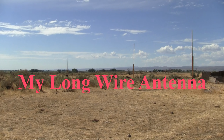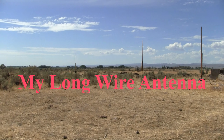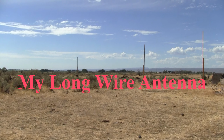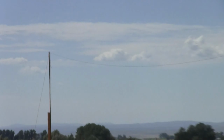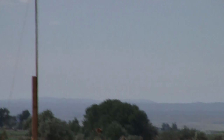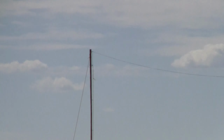Okay, this is my new long wire antenna. Chris measured it to be approximately 245 feet.